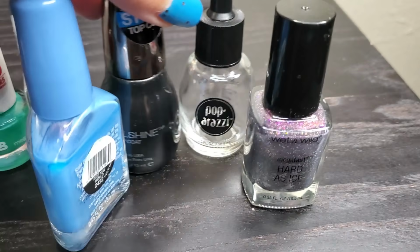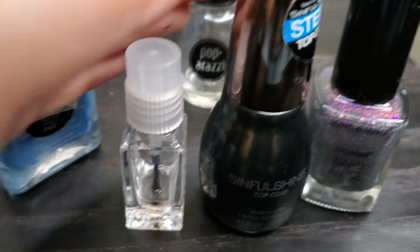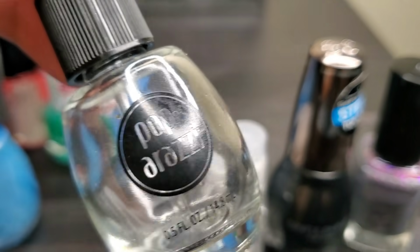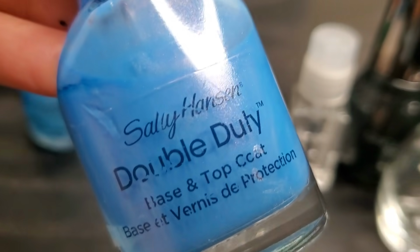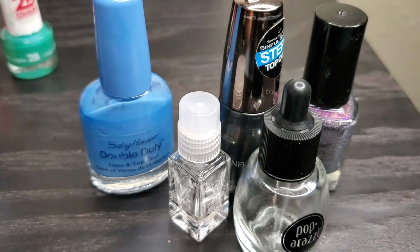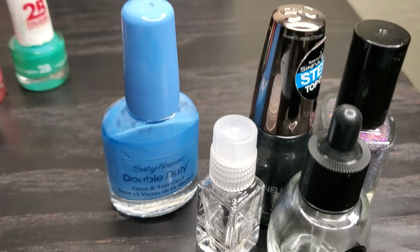I have truly been enjoying using this top coat, and I'm so happy that I have more of this top coat in my collection. So overall, I finished 2.5 top coats, 1 quick dry drops, and 1 base coat, because like I said, I used this as a base coat, not necessarily as a top coat. I didn't like it as a top coat. So what this tells me is that I don't wear as much base coat as I should. I should step it up.